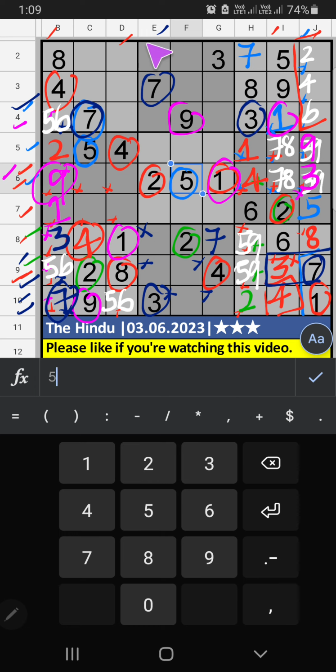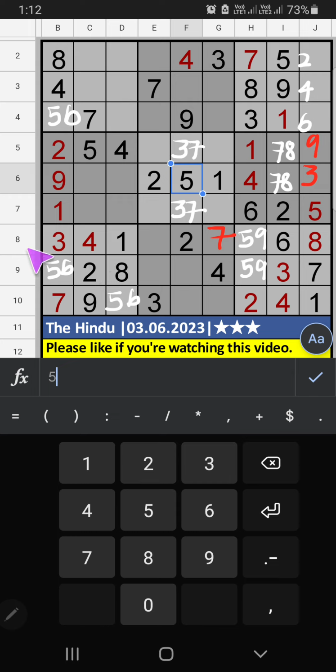8th grid and 2nd grid, we have pair numbers, 3 and 7. So 3 and 7 can't come in these cells. It will come in another 2 cells. We will confirm later. 8th grid and 3rd row, we have 4. So 4 can't come in these cells. Then 4 is confirmed here. Then 8th row, 2 numbers are remaining, 5 and 9. It will come in other cells. We will confirm later. 3rd row and 2nd row, we have 4. So 4 can't come in these cells. Then 4 is confirmed here.